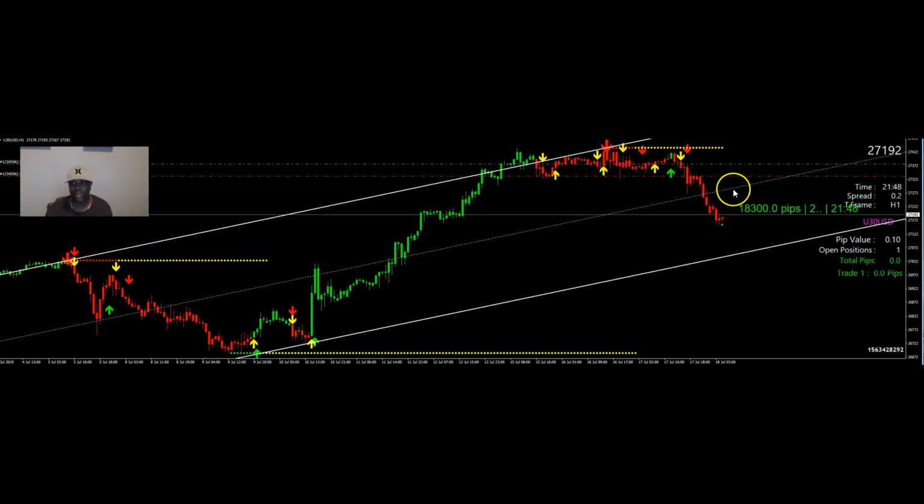This is what we call in the trading market a risk-free trade. Okay, risk-free means it doesn't matter what happens now, I'm guaranteed to make some money. If this thing continues to collapse, the further down it goes, the more money I make. I don't care whether it goes up or down.